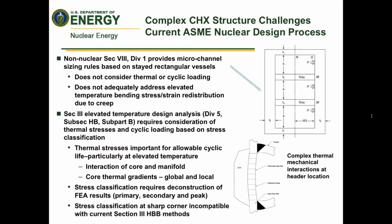On the other hand, Section 3, the Nuclear Construction Code, requires consideration of thermal stresses and cyclic loading based on stress classification. It's recognized that thermal stresses are very important for allowable cyclic life, particularly at these elevated temperatures. And the stress classification required by Section 3 requires deconstruction of finite element results into primary, secondary, and peak stresses. And you can't do that at the sharp corners that exist within these compact heat exchangers. It's just simply incompatible with the methods that currently exist within ASME Section 3, Division 5.